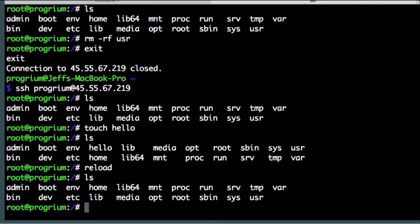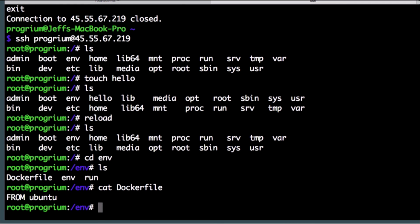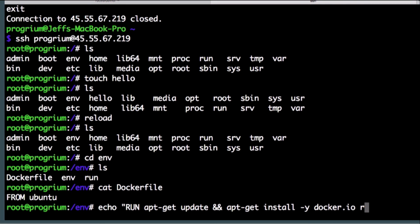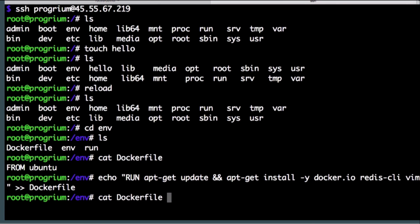The default state of this is defined by a Dockerfile, which lives in an environment directory that's been mounted in here. So we can actually edit the Dockerfile for this container from within the container. We see the Dockerfile is FROM ubuntu. We can append some apt-get commands to it. We'll add Docker. We'll add Redis. And we'll add Vim for the hell of it. We'll just append that to the Dockerfile.